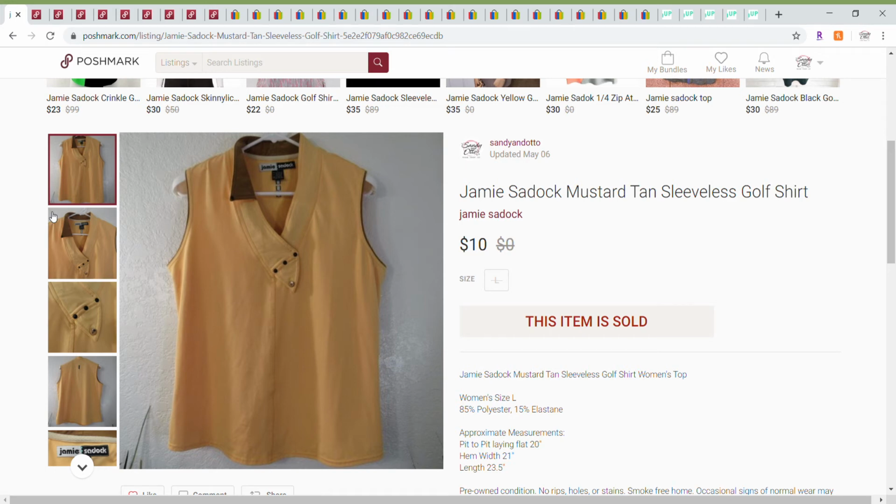And interestingly, this golf shirt by Jamie Sadek is the only piece of clothing that I sold this week on Poshmark. All the other items are from the home category. You'll see there's a running theme of $10 this week. Most items came through with best offers of $10, and I did take a lot of offers for items. So this one in particular was really nice.